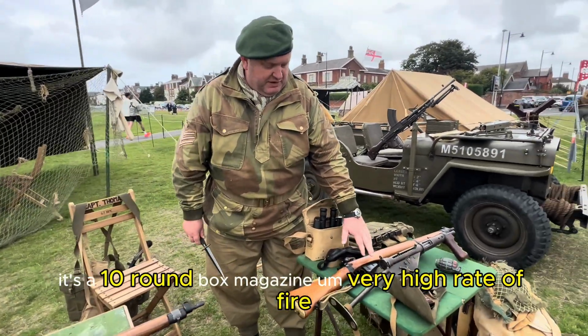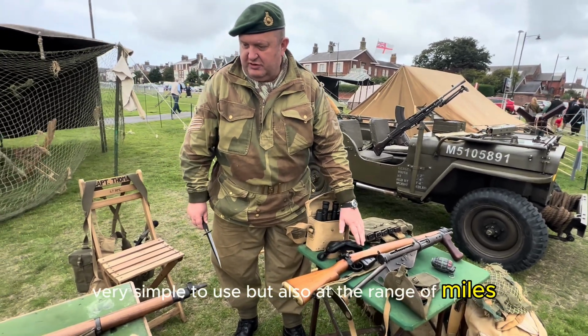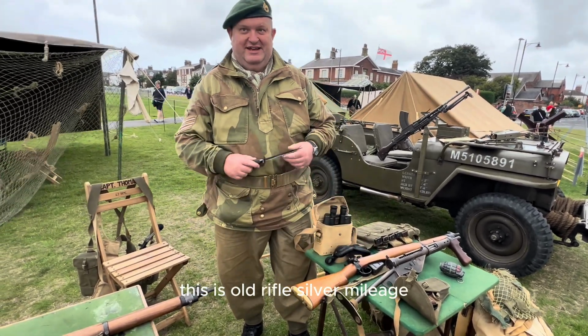It's a 10-round box magazine, very high rate of fire, very smooth, very simple to use, but also had a range of over a mile. So it could kill over a mile. Yeah, so it's an old rifle, still with a 1 mile reach.